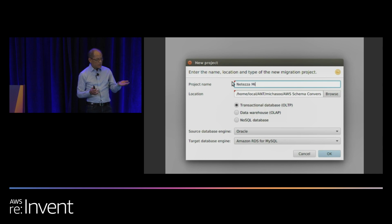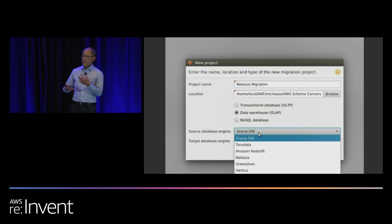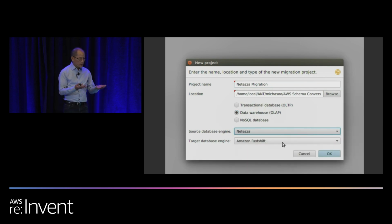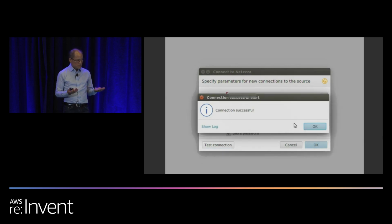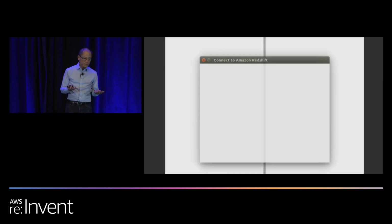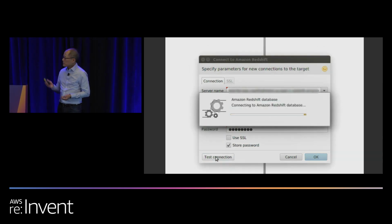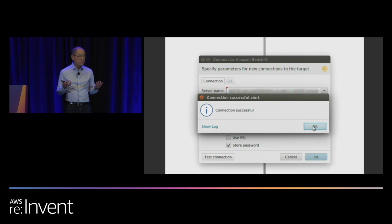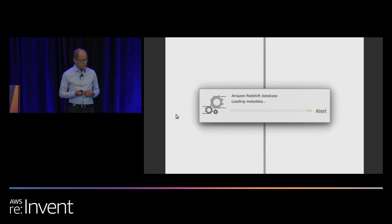So now we're going to set up SCT. The process is really just creating what we call a project. That project names your source and your target. You're saying you're doing a data warehouse migration, and we're going from Netezza to Amazon Redshift. Now that our project is set up, we're going to connect to the source. That's really just telling the tool where the Netezza database is and the login credentials. And then we'll do the same thing on the target: server, port, login credentials for Redshift, and now SCT is connecting itself to the Redshift database.